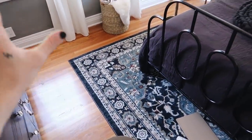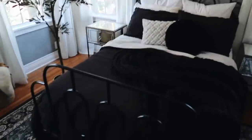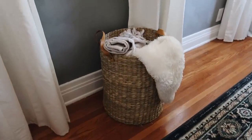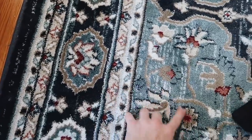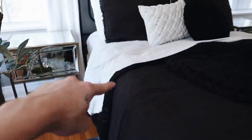And then we also have the warmth from the floor, which brings it all together and contrasts with the cool tones as well. I also went ahead and got this little basket here at Target, which is super cute. I think it brought in a little bit more warmth as well. I feel like the floor and a little bit of the rug had that tan tone in it, so that's why I brought it in here, and then also in the tan bed sheets.